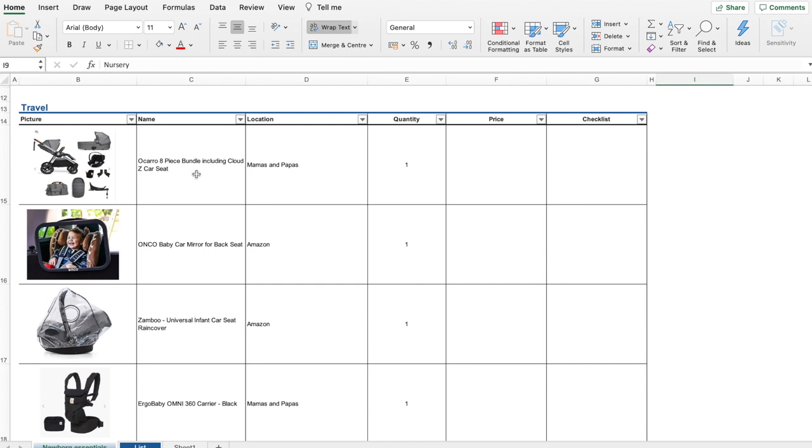Second category is the brand and, you know, the term used for that specific item. Third is the location as to where I'm going to buy it from, whichever category, as in whichever website or whichever shop it may be. And the quantity, obviously, how many of it you need. The price at the time of looking at it, you can input that. If you are following a strict budget, then I would highly recommend you to put a price in here.